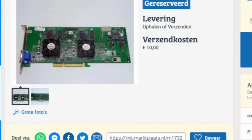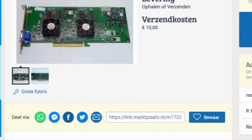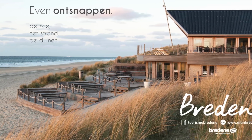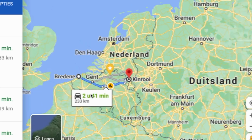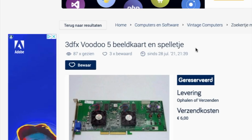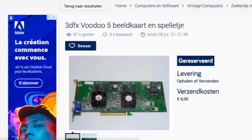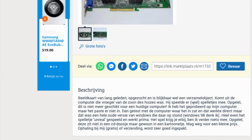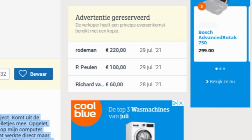But it's not from Kinroy, it's from another city in Belgium, which is on the coast, basically on the opposite side of Belgium. So how weird is that? And he is selling the exact same card with the exact same title, the exact same description and the exact same pictures. Only here, obviously, he has gotten a lot better bids. But yeah, that's kind of odd, right?